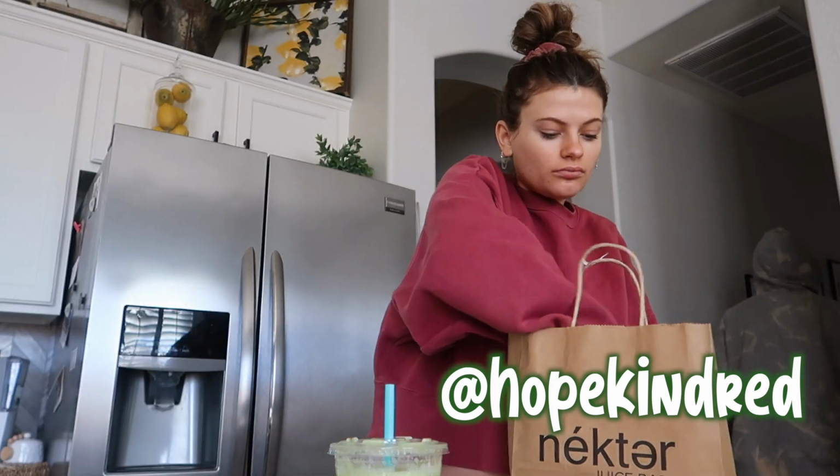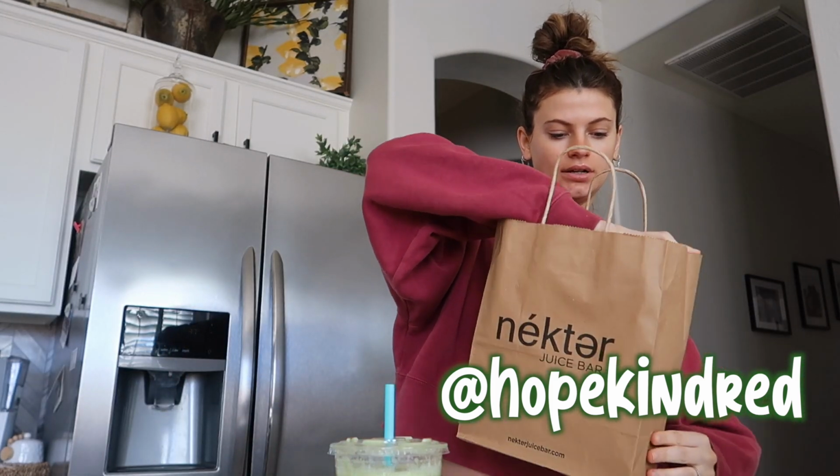It's currently Saturday. We just ordered Nectar through the app, and I got a dragon fruit bowl with chia seeds, granola, all that good stuff. And then I also got a green juice. We're trying to be healthy. We're starting the day off with health. My favorite juice from Nectar is the detox green apple, and then I add a lot of ice.